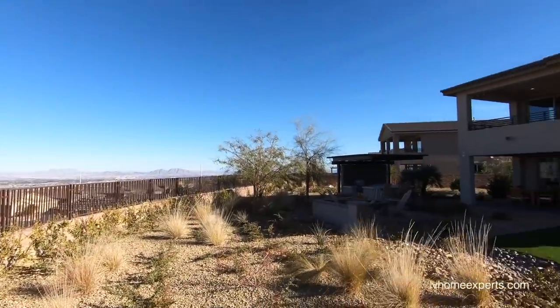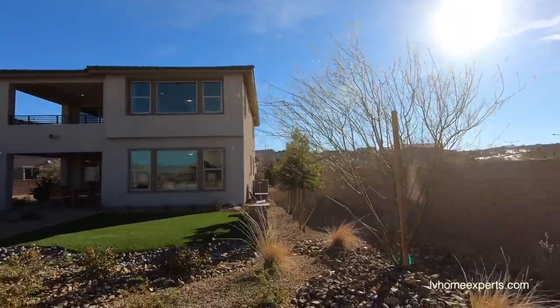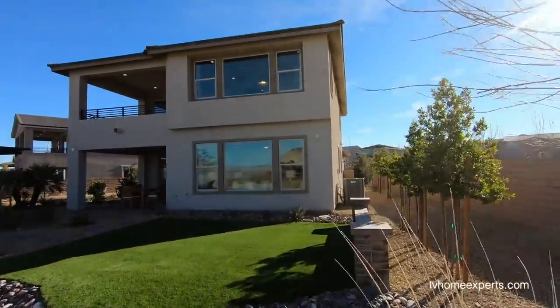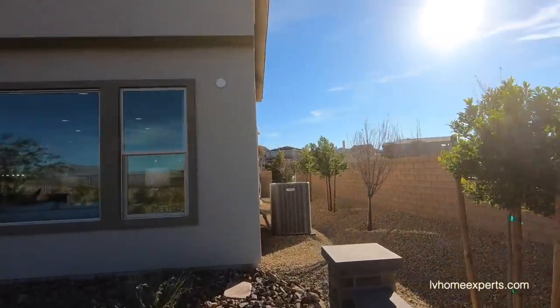Look how big this lot is. Look at this home. Beautiful home. Fully landscaped, low maintenance. But the yard is so big, you still got to do work to it. So definitely need a landscaper.